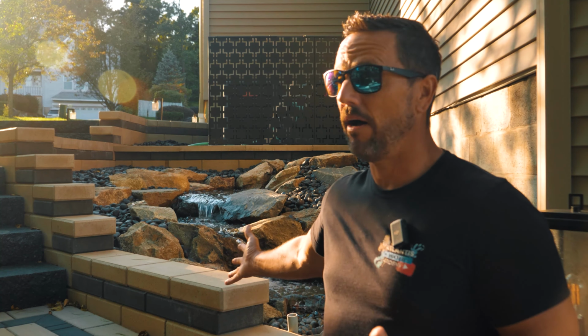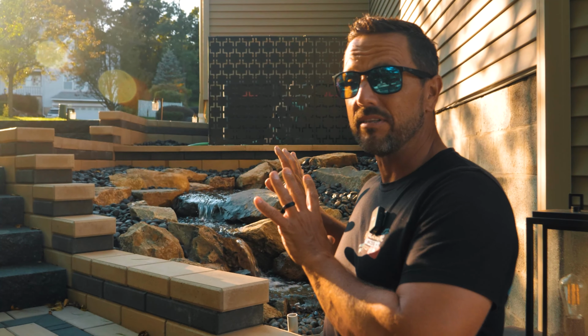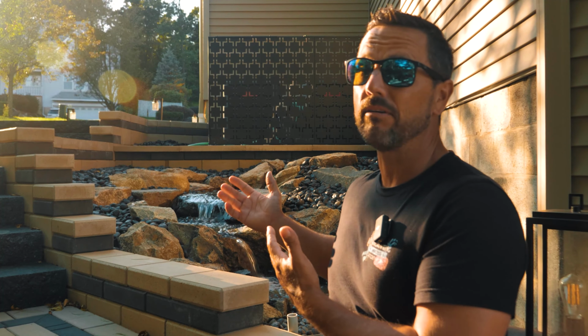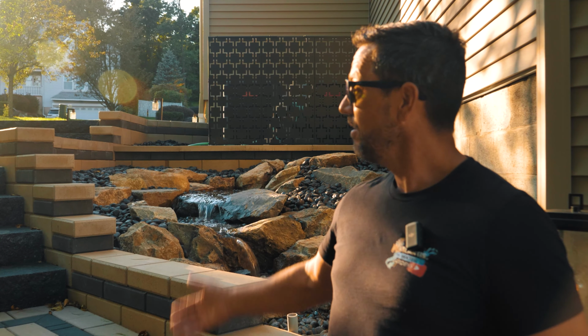Hope you guys enjoyed this pondless waterfall build. I really love the way we were able to use this awkward space to turn into something extremely beautiful, giving the homeowner just years and years of enjoyment going up and down the stairs, looking at their great water feature.